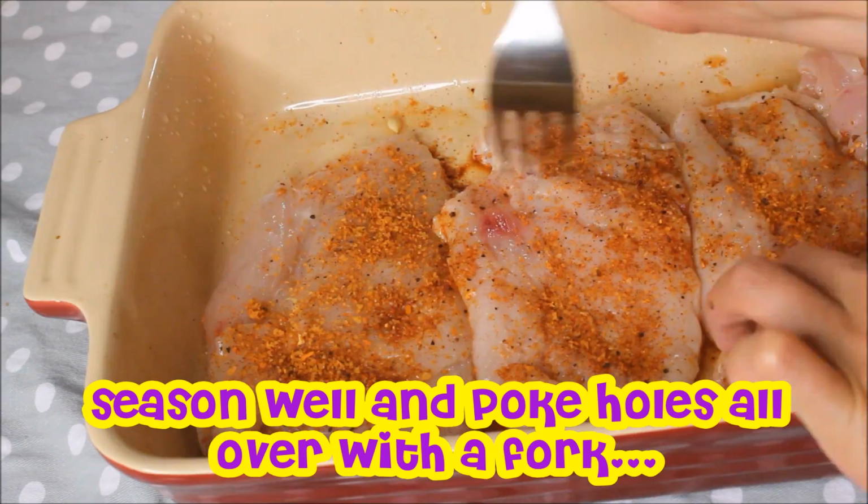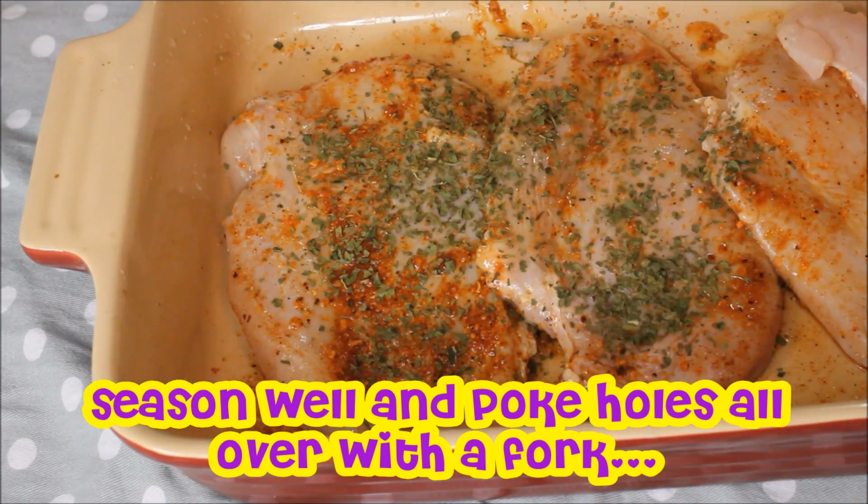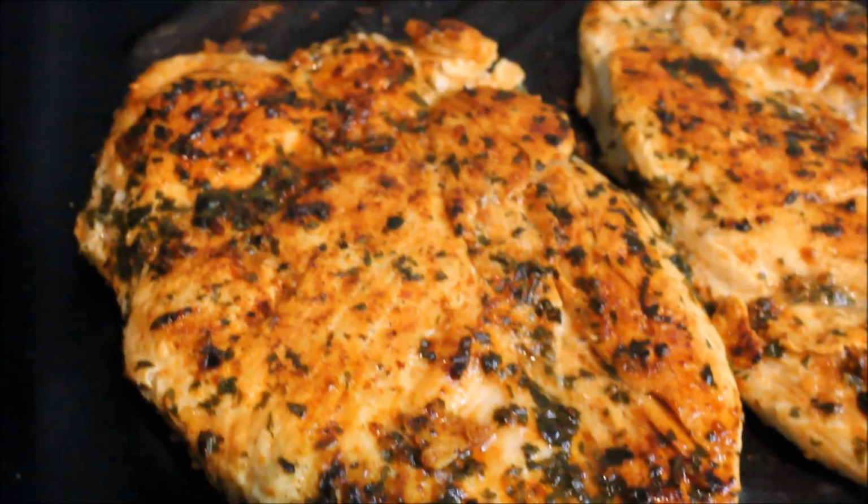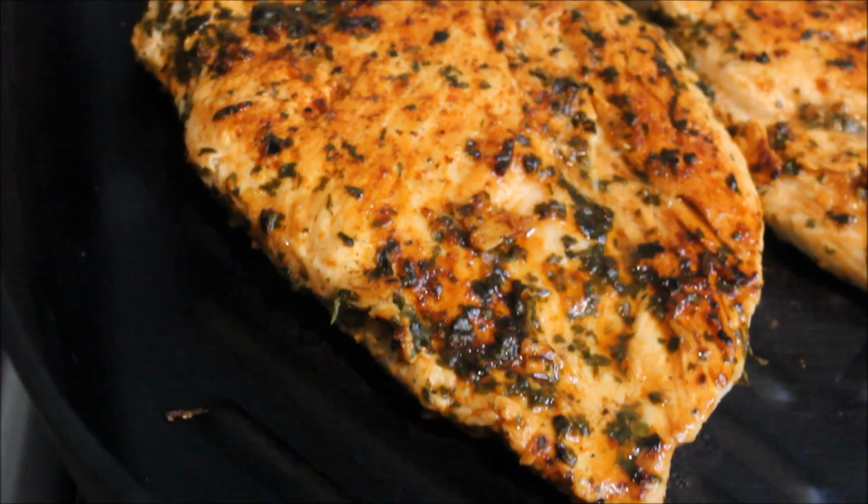Once my griddle pan is hot, I pop the chicken breasts on top. The key is to try and make sure not to overcook them. It takes me about 5 minutes on each side to cook the meat on my grill pan.